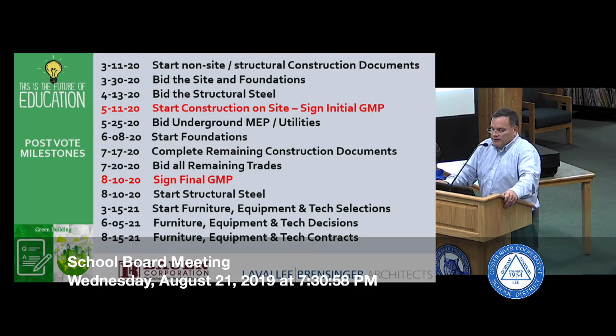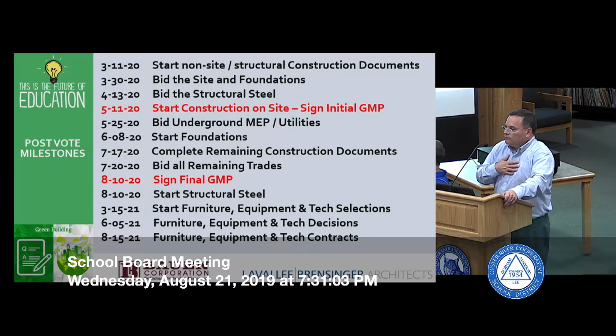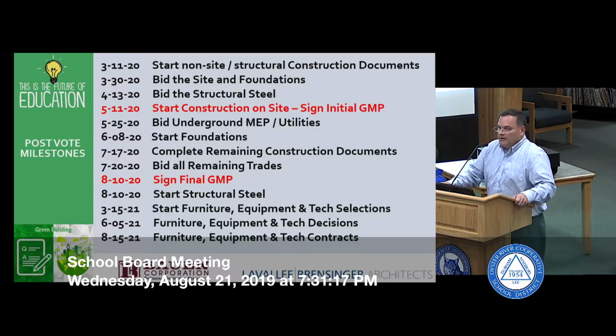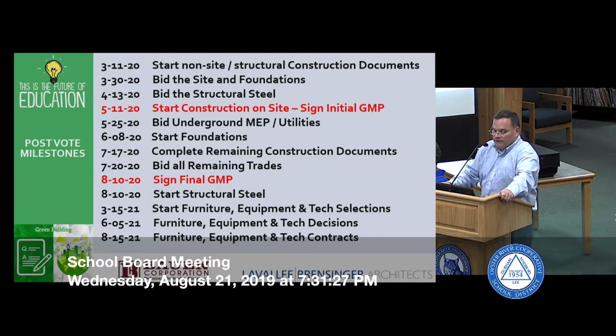We will then bid the structural steel, and when I say we, I'm speaking for Bowen Corporation, because they won't let me hold tools or anything. So Bowen will be building the building. So Bowen will then bid the structural steel on April 13th. And then the big red is that we actually start construction. So in mid-May, on May 11th, Bowen foresees them actually coming down to the site and starting to dig holes for the foundations. While that's going on May 25th, they're going to bid the underground mechanical, electrical, and plumbing utilities that go underneath the building.